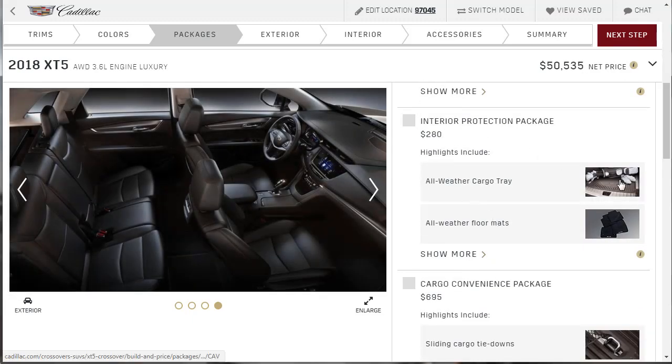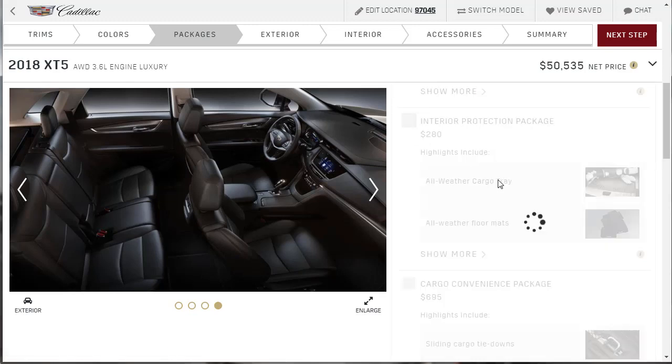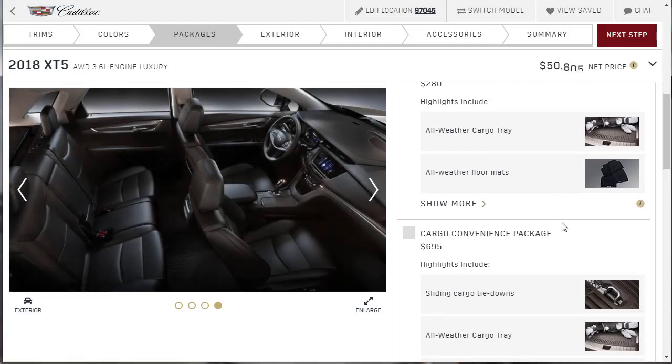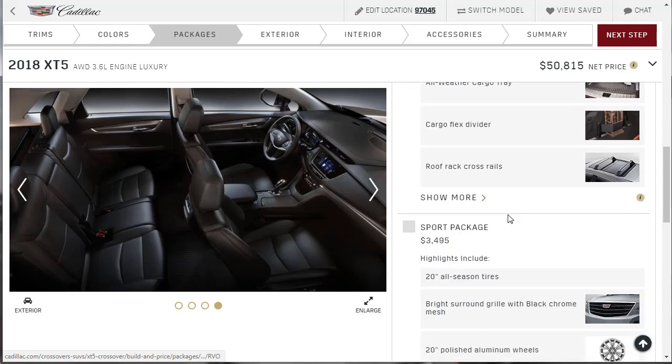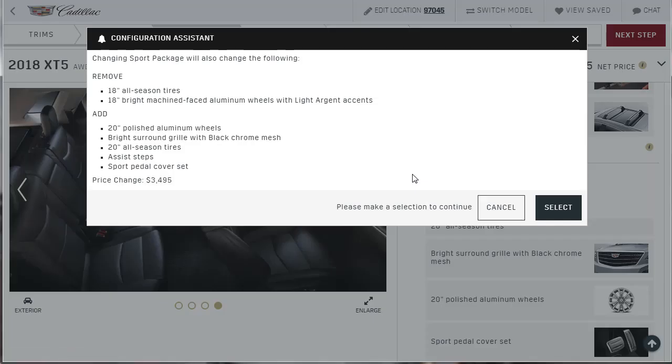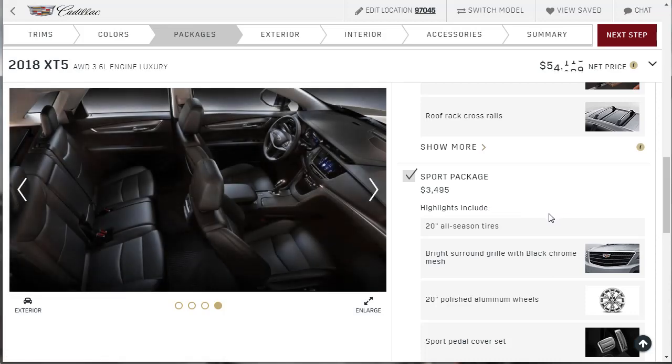Interior protection package. Yeah, give us the mats, the all-weather floor mats, the all-weather cargo liner. I guess I could have saved that by not buying a la carte for the other one. $280. All right. Yeah. Cargo convenience package. I don't need that. We don't need all that. Sport package. Yeah, I still want that sport package, as long as it's not going to make me remove something I want. Right. Let's do that because I think the sport package is awesome.